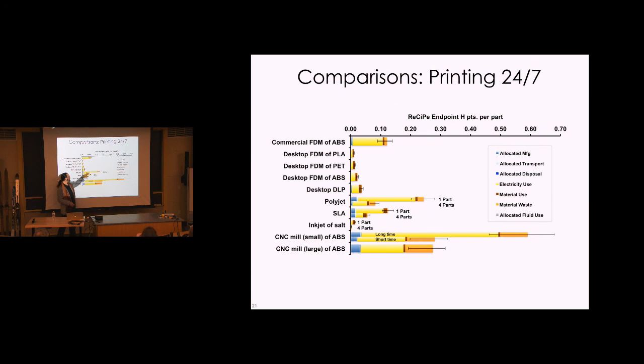And also note these four here that have two bar graphs. That's because we thought it was worthwhile to run different scenarios here. We actually did lots of scenarios of all of these, and this is just a single representation of maximum utilization, printing 24 hours a day, 7 days a week. But then these three printers also allow you to print multiple parts at the same time, like the one that we saw before, and that radically improves your environmental impacts per part. Whereas all these machines, they can't really print more than one part at a time, or if they did, it wouldn't change the environmental impacts of them. And same with the mills.